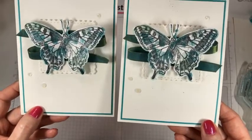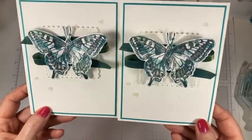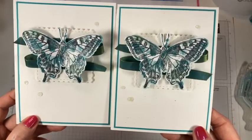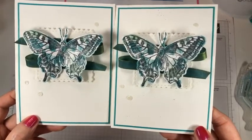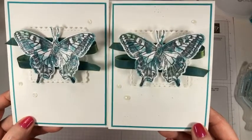So we've got our plain one here, or the one with the splatter. The splatter is an easy technique. You just, like I said, have to be careful that you don't use too much pressure to break down the fibers of that marker tip.